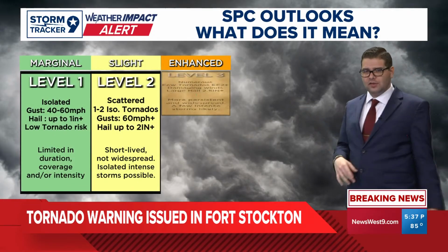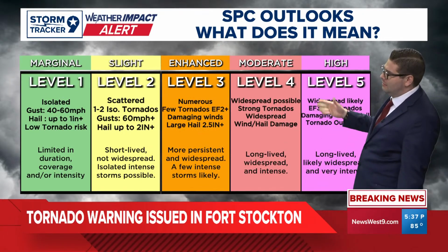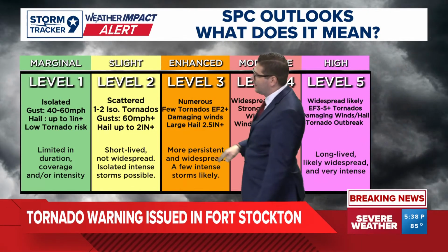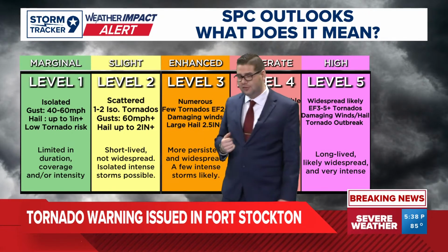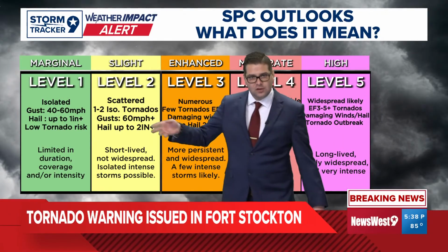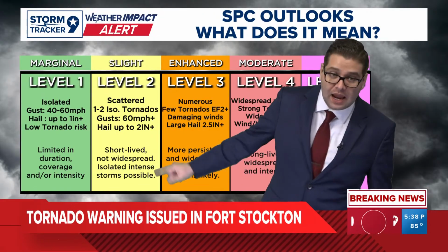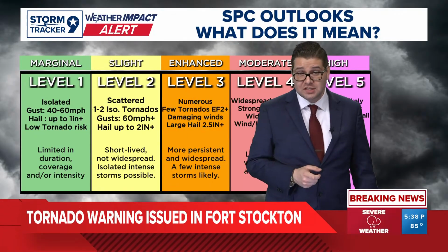The SPC outlooks, I always talk about level 1, 2, 3, 4, 5 risk. Well, here's the thing. Typically level 4, level 5, we don't get those out here. We're not an area that's prone to a lot of severe weather. What that level 2 risk means, we could see about 1 to 2 isolated tornadoes. Yeah, we have 2 tornado warnings right now. We could see wind gusts over 60 miles an hour. Actually, with that storm itself, we're looking at wind gusts of 70 miles an hour, and hail up to about 2 inches in diameter.